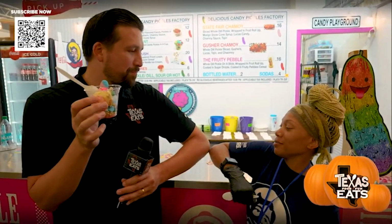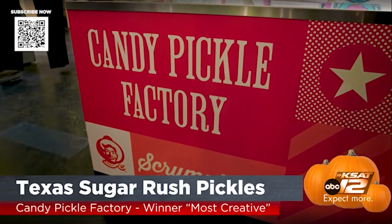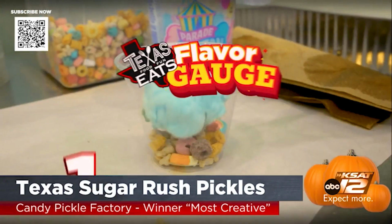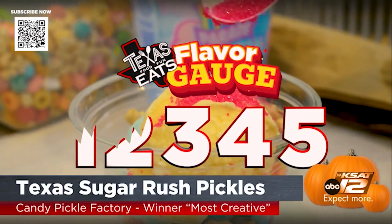Give me some elbow. Bam! You guys got to come out here. We're going to keep walking around, getting some more bites. This is really good. Thank you so much, Heather. I appreciate it. This item gets 2 bites on the flavor gauge.